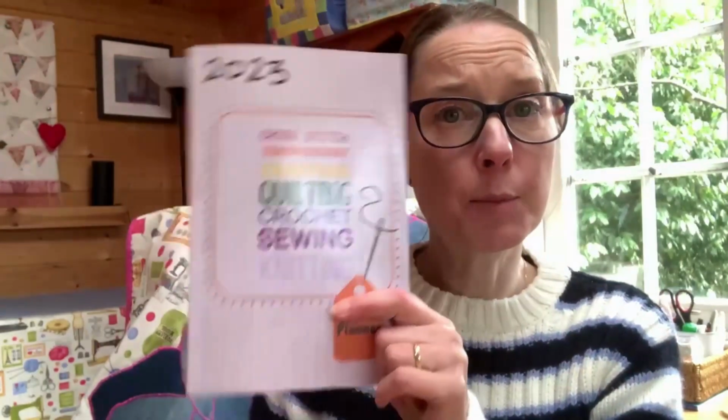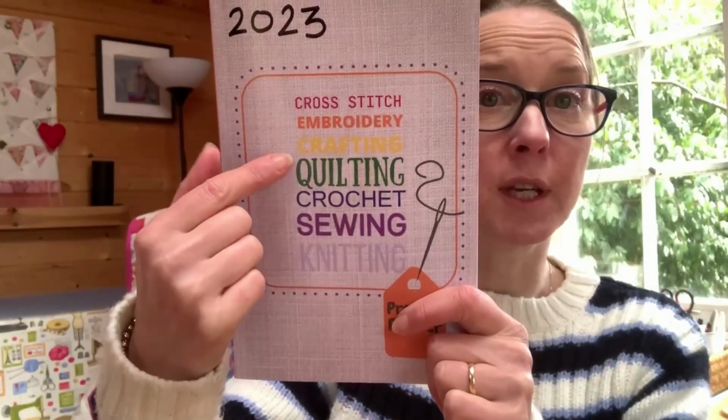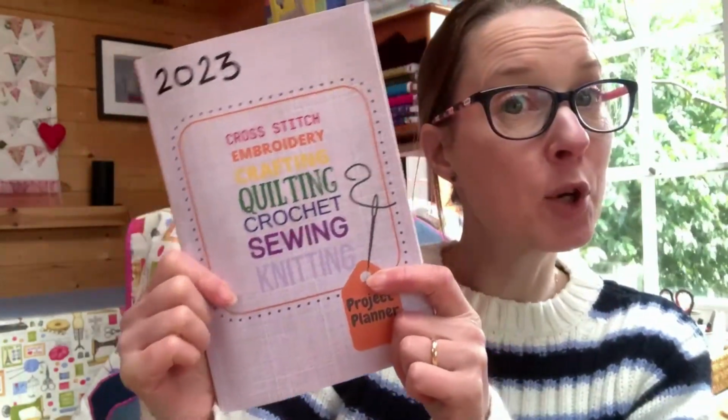The other thing about this planner is it is for all your crafts in one go, which is why it's so versatile, and why the cover says cross stitch, embroidery, crafting, quilting, crochet, sewing and knitting, because I do a lot of the crafts. I didn't want one planner for each craft. So that is Bet's on page 4.